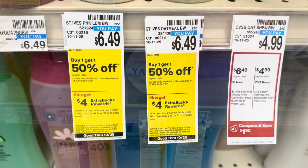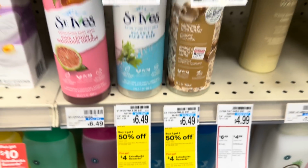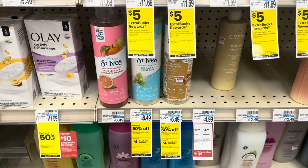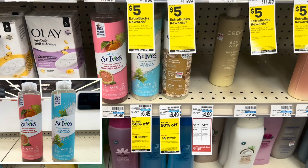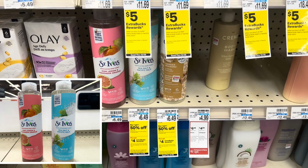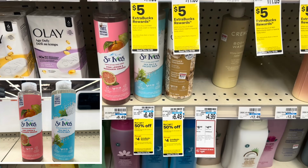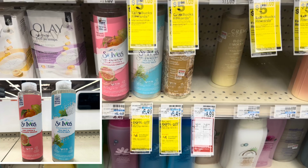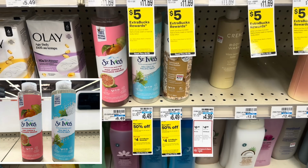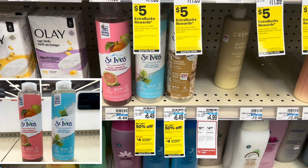Next deal I have is buy 2 get $4 back on the 20-ounce Caress body wash, 6-pack bar soap or St. Ives body wash, and I have 2 options for this deal. The first option is to pick up 2 St. Ives body wash priced at $6.49, and they're on sale for buy 1 get 1 half off, and with that sale the second one will be $3.25. Both will total $9.74. Pay that and get $4 back, making them $5.74, or $2.87 each.